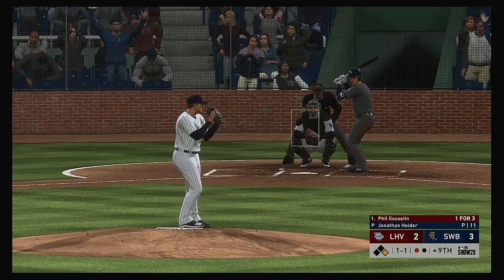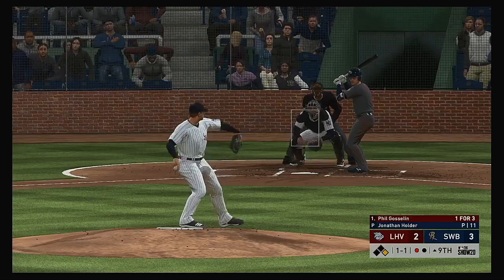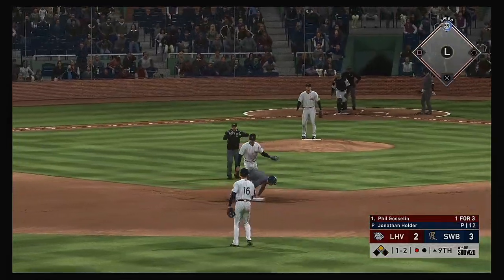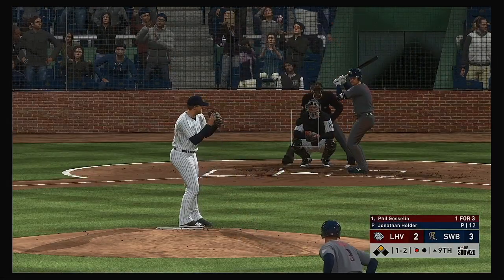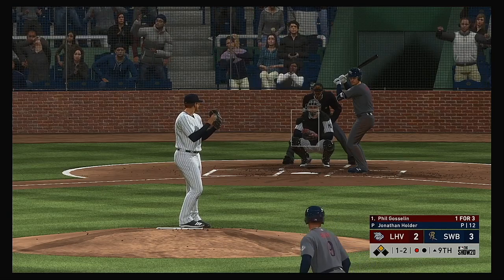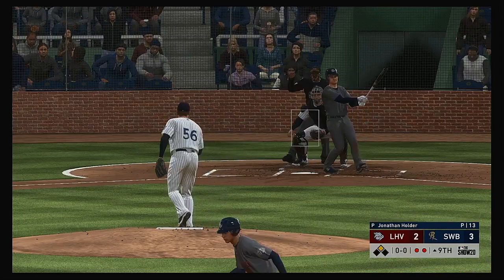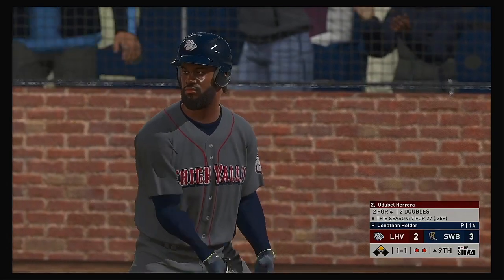The batter, number 8. Designated hitter, Phil Gosselin. Into the box, Phil Gosselin. Offered at and missed. Here's the throw. He is not in time. Pretty close, but he got in there safely. The 1-2 is a wave and a miss. He struck him out. Now to the plate, Odubel Herrera.